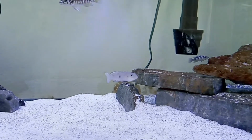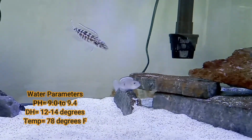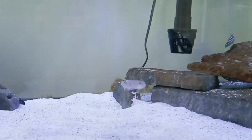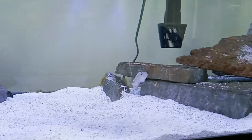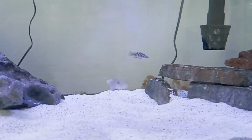There's nothing new there. 12 to 14 degrees of hardness. Keep it around the high 70s, which is perfect for the fish. And then also your pH is going to be around 9. I think Tanganyikans go up to about 9.4, I've said in the past. You don't want to keep it in the low 9s. Somewhere in there is good.